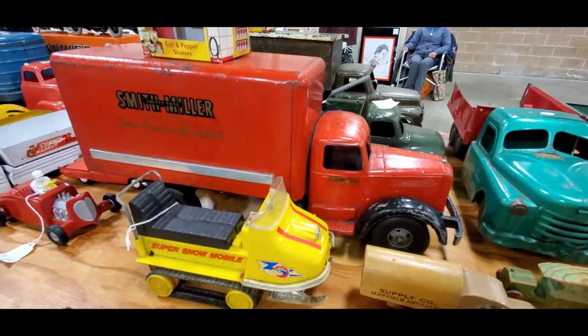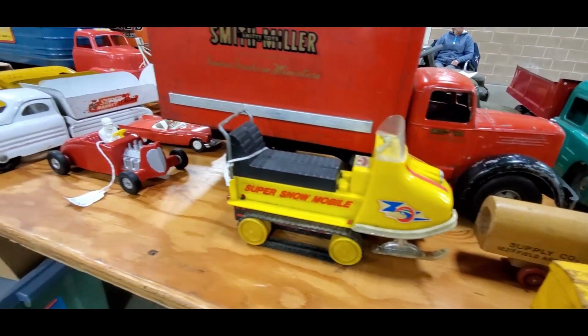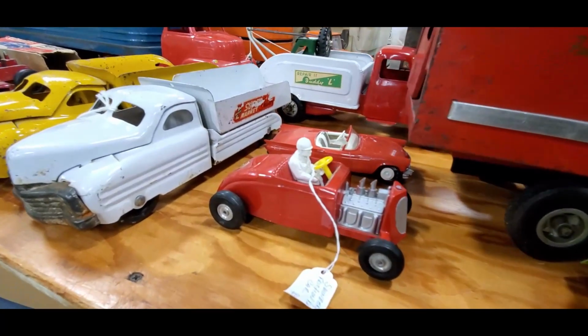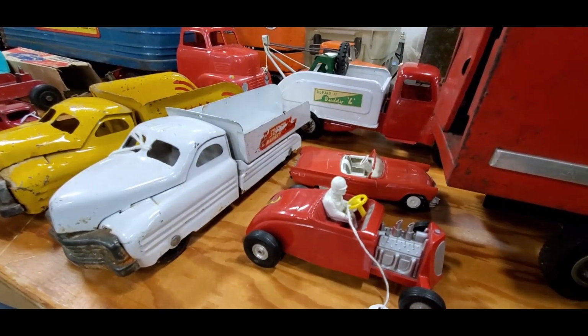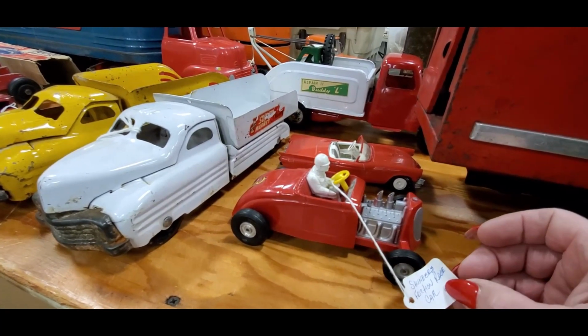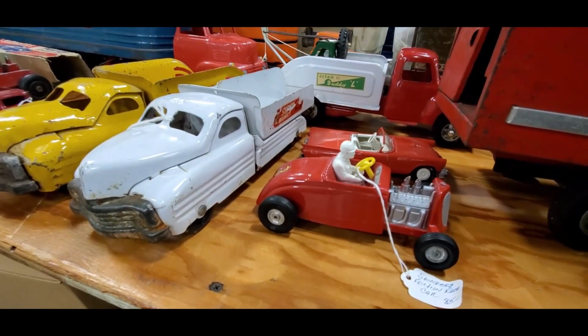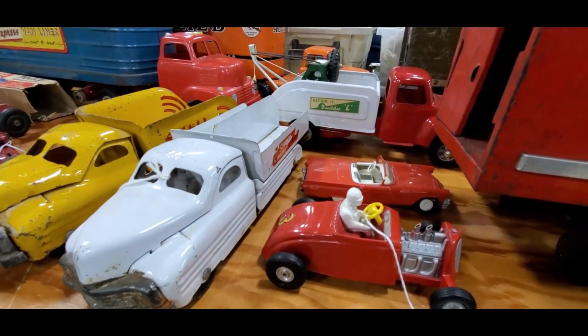Smith Miller. That is cool. A little snowmobile. Now that one's plastic. That's still cool. That is nice. Little rubber car. Saunders Friction Race. No, plastic. I'm sorry, plastic. Asking $85 on it.